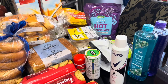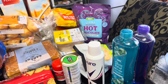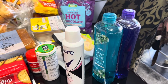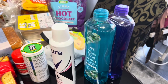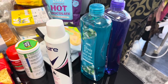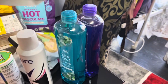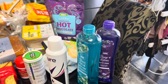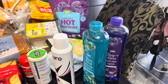So let me just continue from this point, but I have to be looking for the prices. Okay, so we got these 2 bubble baths here. They are 95p for one. I bought 2 types, the purple and the teal green. So that one is stress relief. The other one, I think it's sleep something. Yes, sleep and relax. So they are 95p each for one.